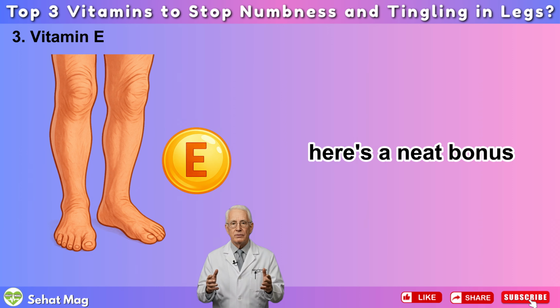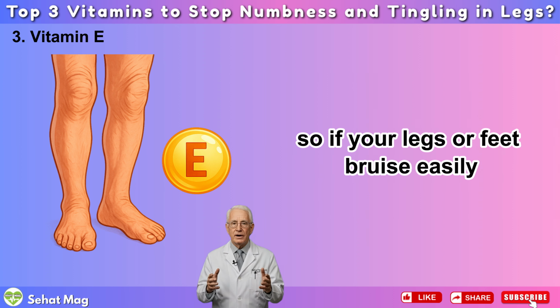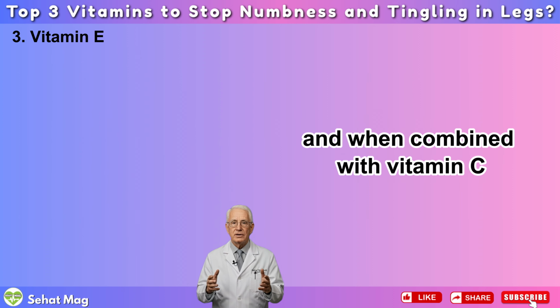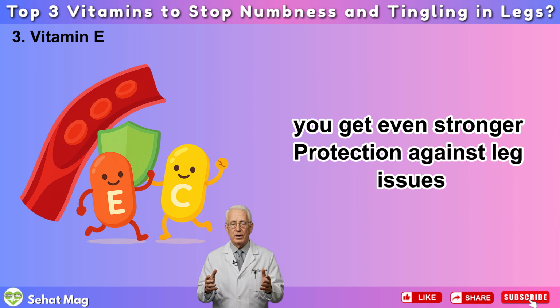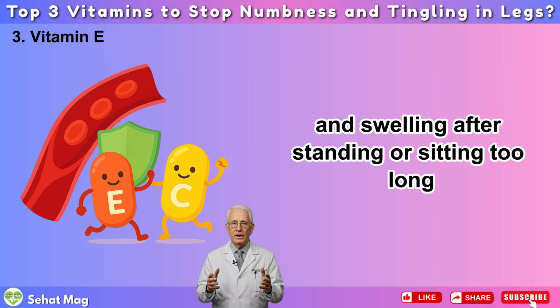Here's a neat bonus. Vitamin E also supports skin health and wound healing. So if your legs or feet bruise easily, or if cuts seem to take forever to heal, boosting your E levels could help from the inside out. And when combined with vitamin C, which helps repair blood vessel linings, you get even stronger protection against leg issues like spider veins, varicose veins, and swelling after standing or sitting too long.